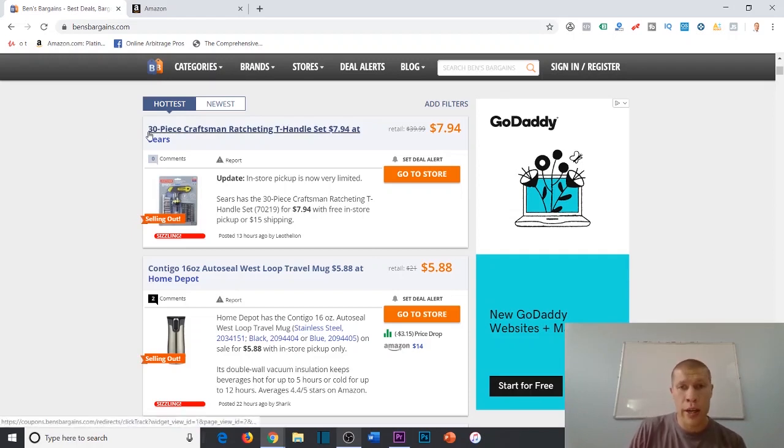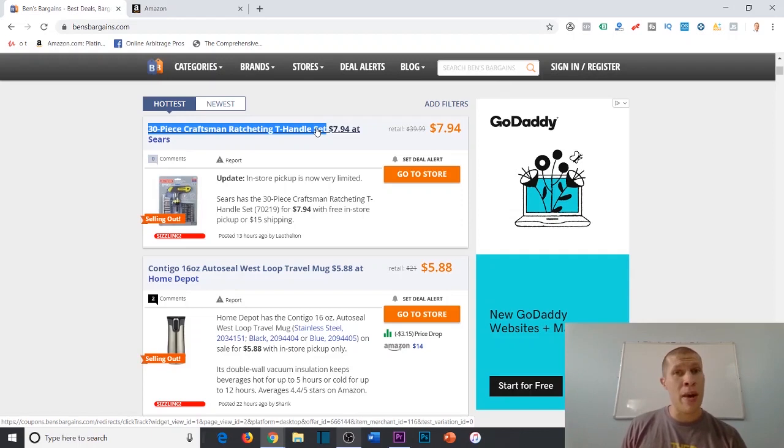So if you wanted to potentially sell this, it says it retails for $39.99. You can potentially get it at $7.94. You could potentially take this title, the 30-piece Craftsman ratcheting T-handle set, and search it in Amazon or eBay and see if you can find the product. Now, I've talked about how to actually do that before. I've shown that in countless tutorials in the Arbitrage playlist if you want to check them out.